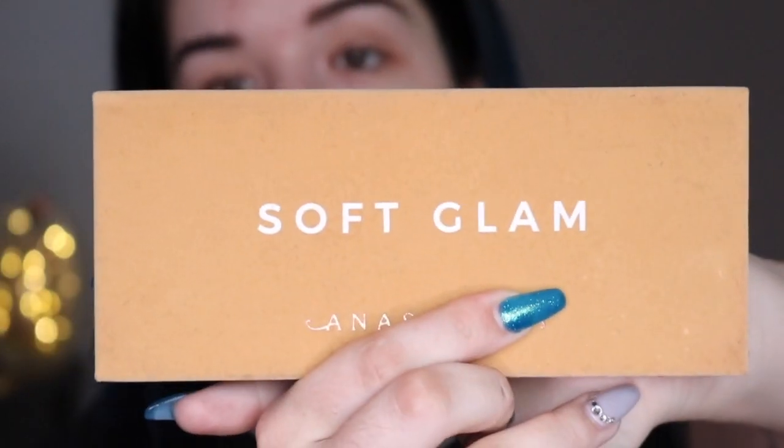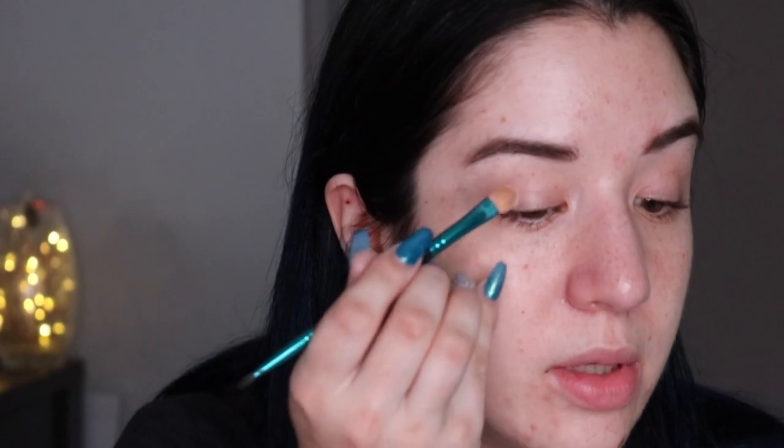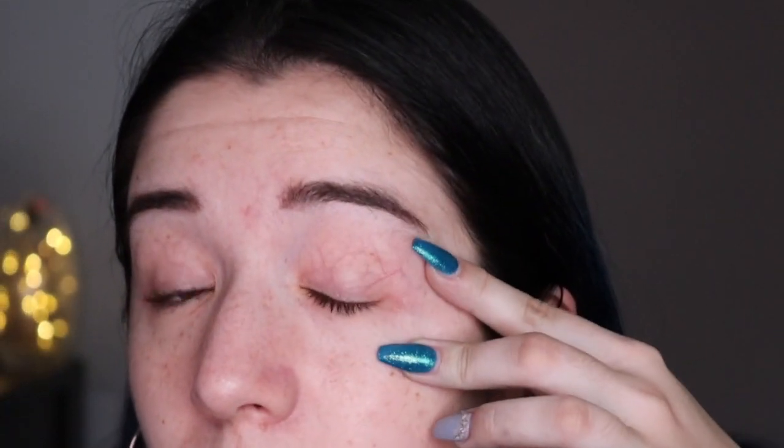So now I'm actually gonna go into my eyes, so if ever we have fallout, it doesn't go on the foundation. Today I'm gonna be featuring the Soft Glam palette. It's kind of my everyday palette. And then I'm gonna use this weird brush from MAC. It's dual-ended. I'm gonna use my MAC paint. I like this primer just because it has coverage to it, which, if you can see, my eyelids are quite red, so this is just gonna come and cover. There we go.